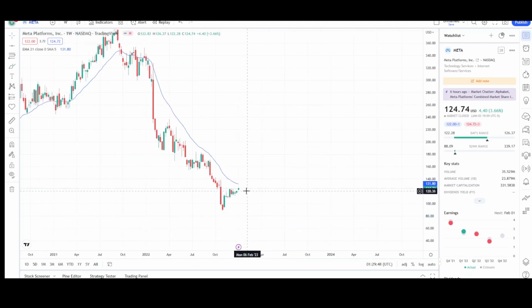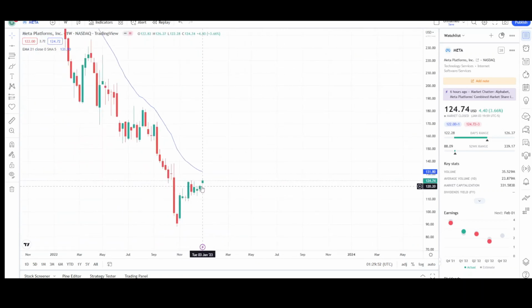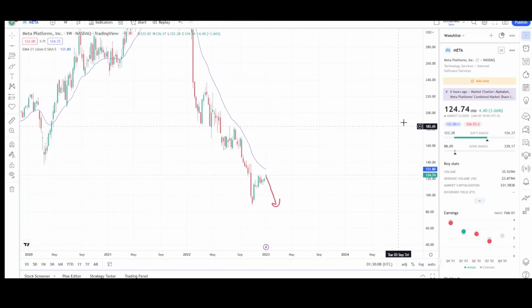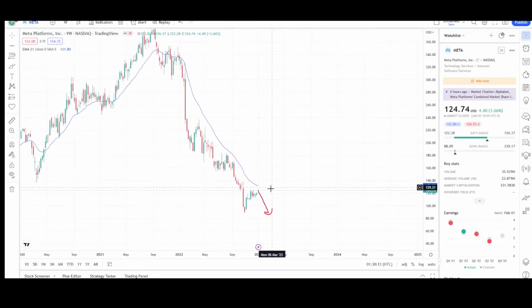If we start reversing right now, there is also a gap that was created on this weekly chart. This could be filled at the 120 level. So if we started going down, I'd say if we break the 114 level, then we're just going to fall right through the floor. So there's a good chance we just go lower. So as right now, we could see another continuation to the upside for this week, but for the rest of the month, maybe even the first, second quarter, there's a good chance we see a new low for Meta Platforms.